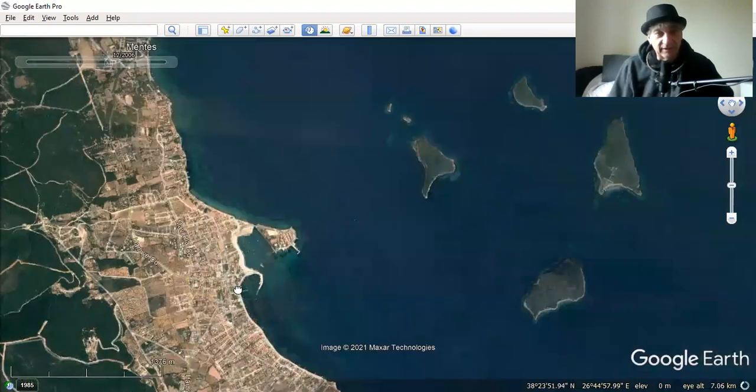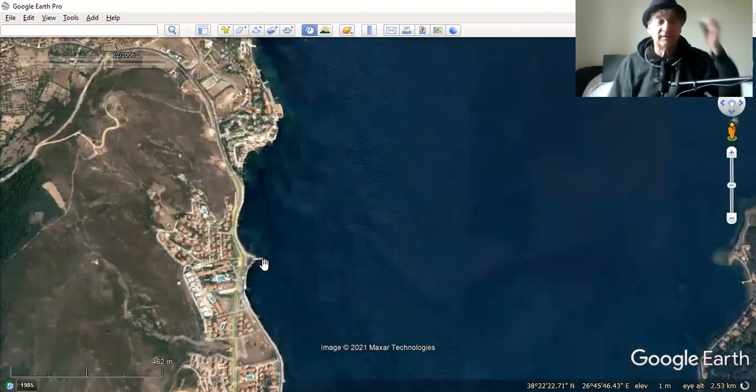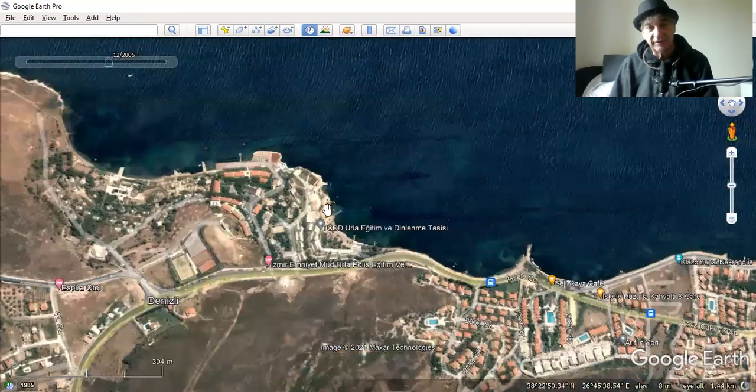Let's go look at Gilinkaya. It's a little piece that sticks out here. Right, first thing I see here, if I turn it this way, I get a bird right here.